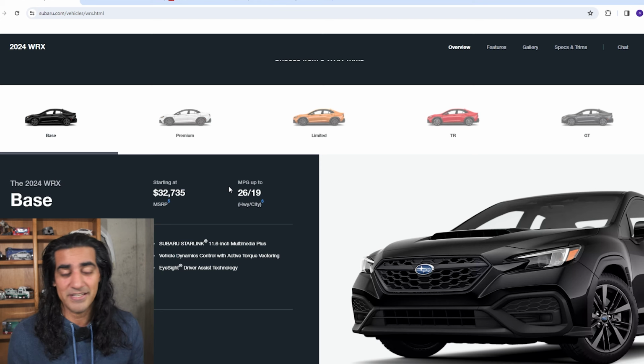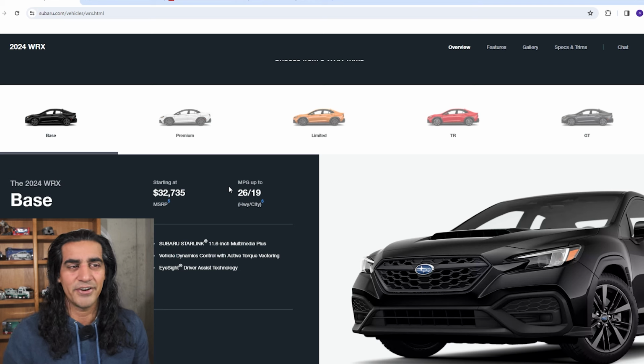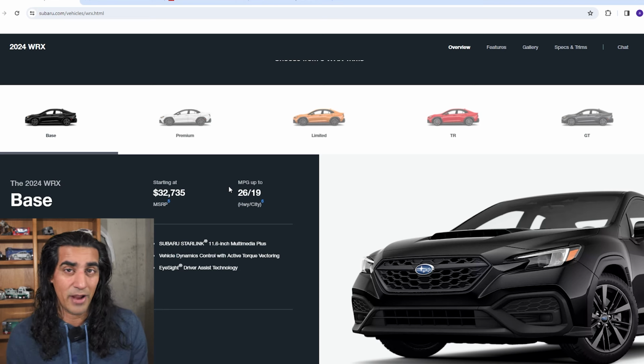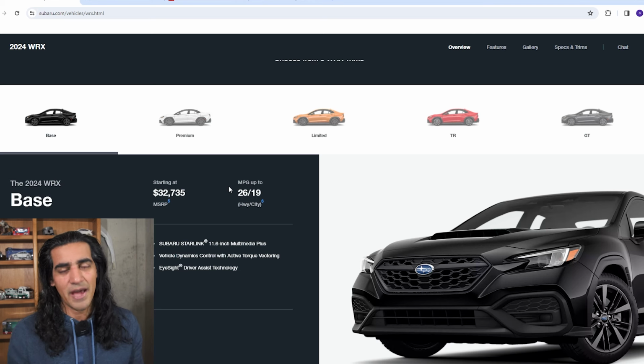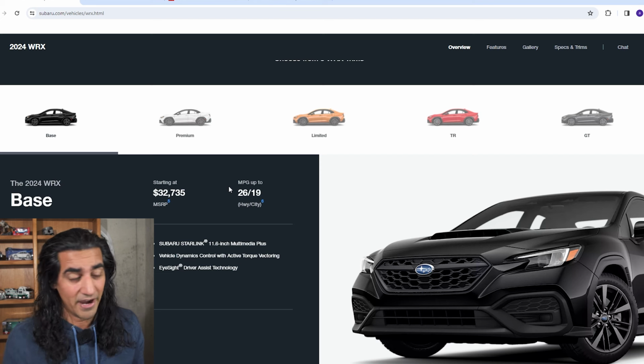Which for the TR, it's nice because you are getting those 6-pot Brembos in there. So having a larger brake master cylinder in that particular case can help. Now, I know that a lot of people have been putting 4 pots and 6 pots on these WRXs, but they're not really upgrading the master cylinder. So I'm not sure exactly how much of a benefit that is going to make, but it's there.